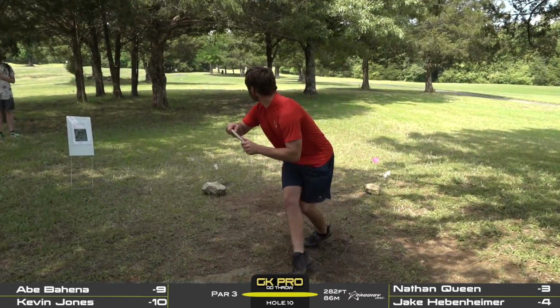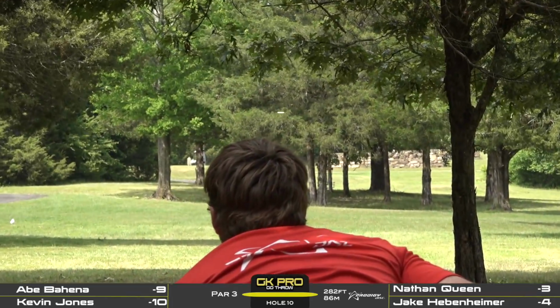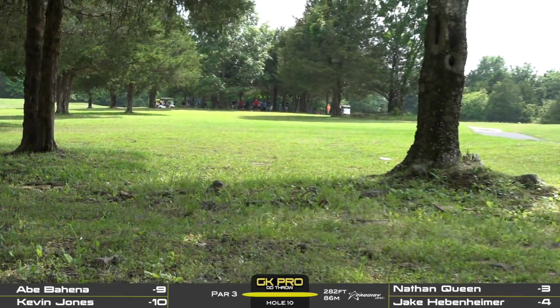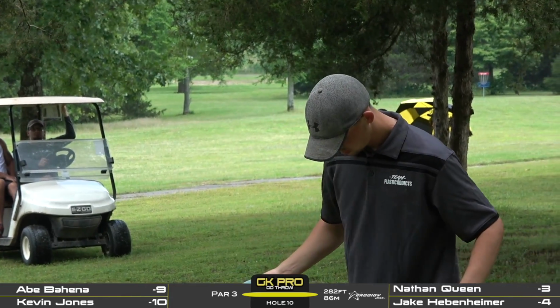What are you going with? This is an M4. I have a tailwind here, I'm pretty sure. Oh my gosh, it was headed straight for the bucket. It was. That tree's in the way, though.